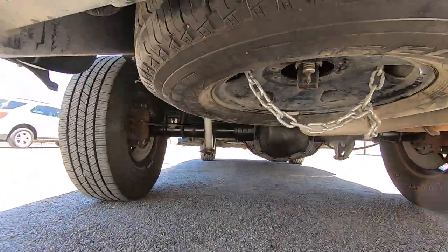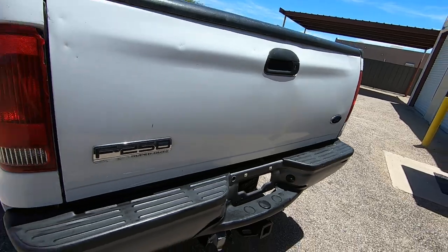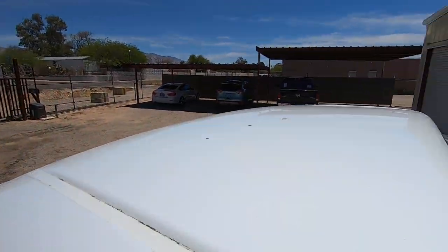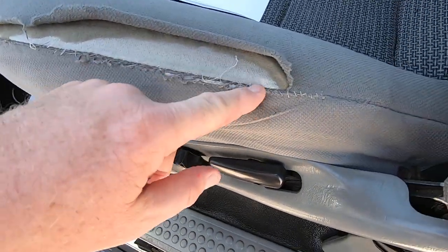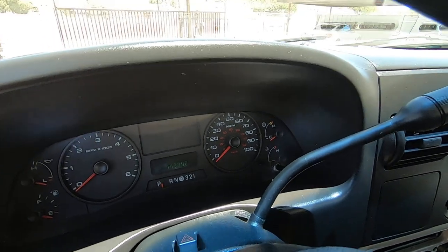As far as tires are concerned, you're good to go for quite some time. Anyway, that's about that for walking around it. There's the top. As I said, there's your seat. We could have that stitched. A lot of times we have it stitched. It looks like somebody's already done that once, but I don't think anyone's going to care.